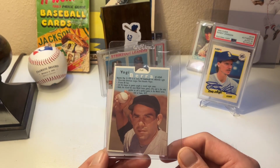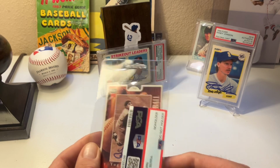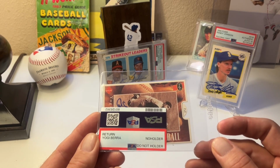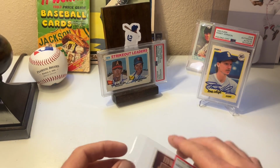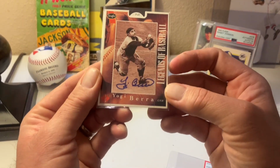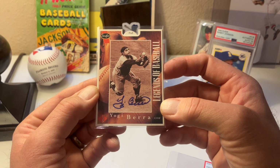This is a Stouffer's Yogi Berra. And it wasn't that it was not authentic. It was no holder. So I guess if I had subbed this as a trading card, like that one, it probably would have gotten authenticated. This Berra signature, it's legit. There it is. Anyway, real nice Berra signature. I thought the signature was a 10.